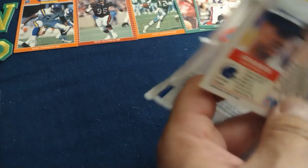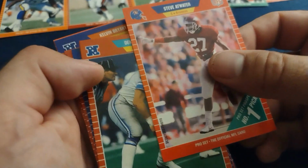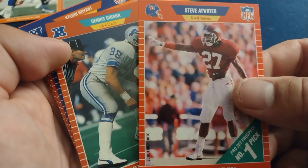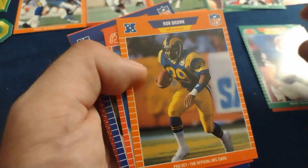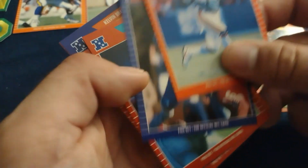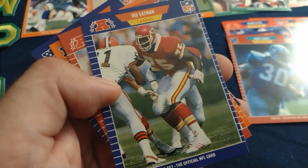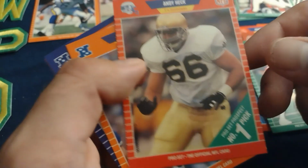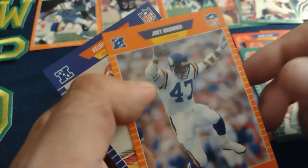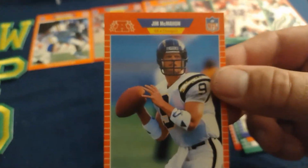Well, we haven't gotten a Barry, a Troy, Derrick Thomas, or even a Broderick Thomas. Who's this? Steve Atwater, rookie and Hall of Famer, I believe, for the Denver Broncos. That's really awesome. Dennis Gibson, Wayne Conlin, Ron Brown, Irving Fryar, good receiver, Ray Childress, James Jones, Danny Stubbs, Herman Heard, good old Bubby Brister, Kevin Ross, Andy Heck, who was a first-round pick, I believe, Joey Browner, Calvin Bryant, and good old Jim McMahon in the Chargers.